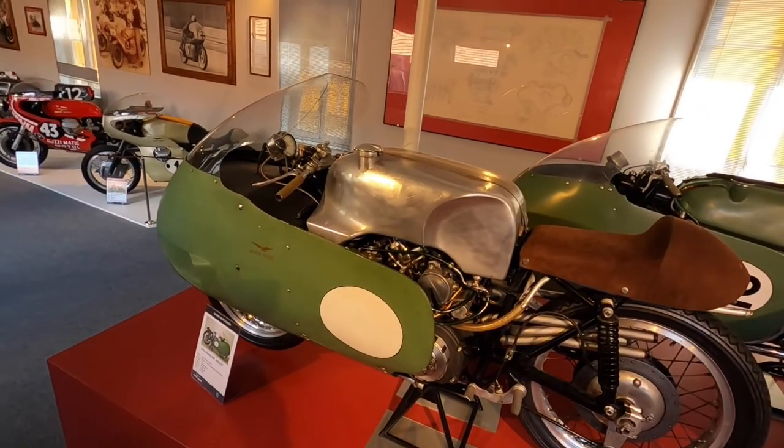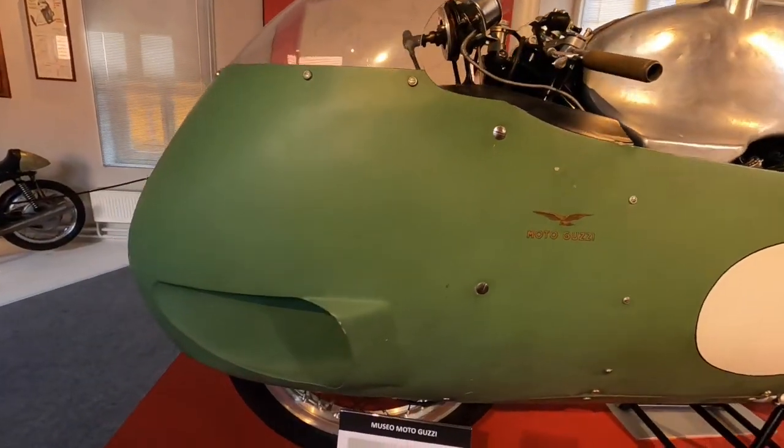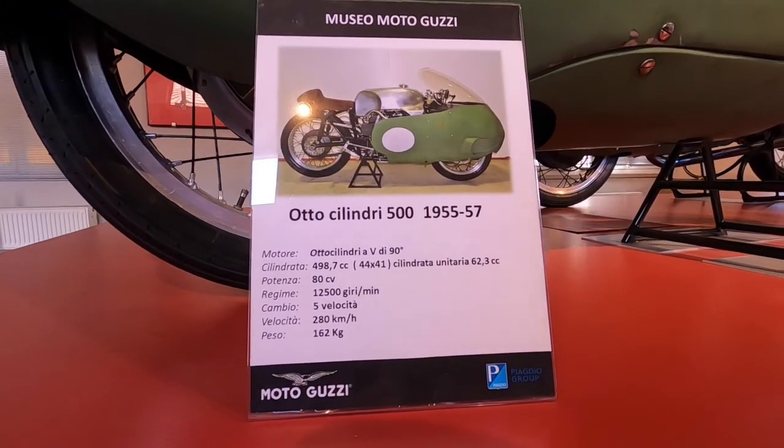Now, at the end of this episode, I have got a little scoop where I managed to get the sound of this V8 engine and a quick clip of the racer going past.